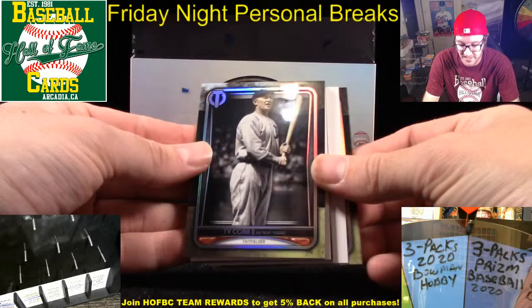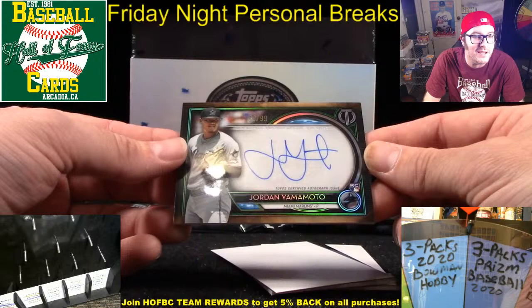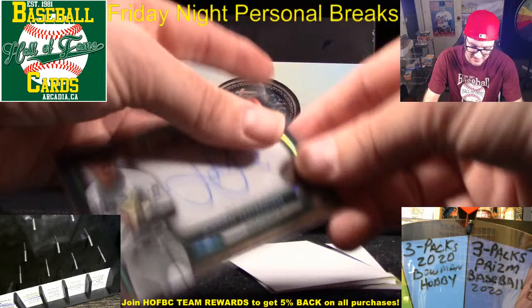Ty Cobb here. Griffey on the back. Couple of nice 1-2 base cards. And Jordan Yamamoto, rookie auto out of 99 for Miami. Who had Miami? CJ. Arigato. Yay. Stopping Tim's streak at 4. There we go.